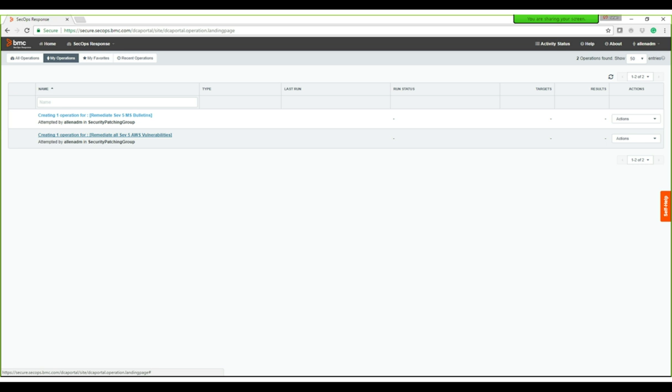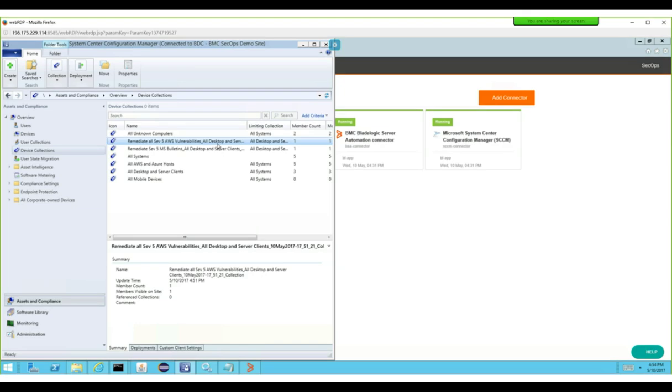From an IT ops perspective, I love this because I've got good visibility into the work that I've got scheduled. I've got direct control over what happens. And this is going to go back and do all of the harder legwork of creating the operation in SCCM or in BSA. All right, so then I'm going to see that operation actually show up. We're going to create a special device collection for that, remediate all sub 5 AWS vulnerabilities. It's going to show up in SCCM.